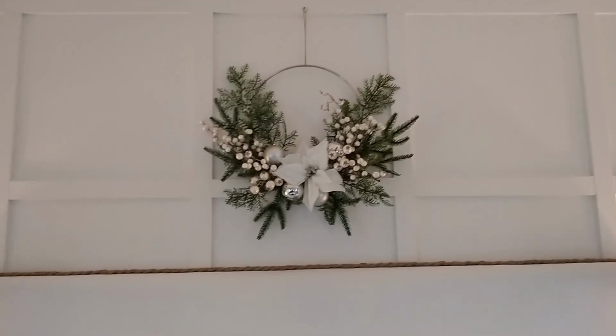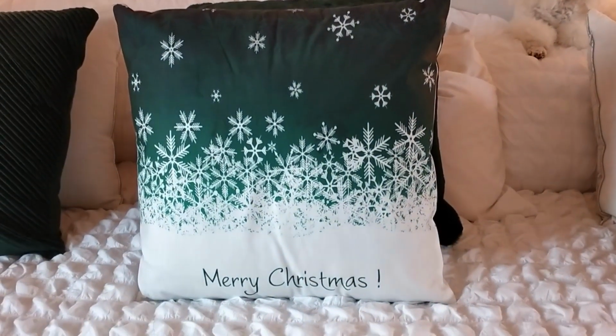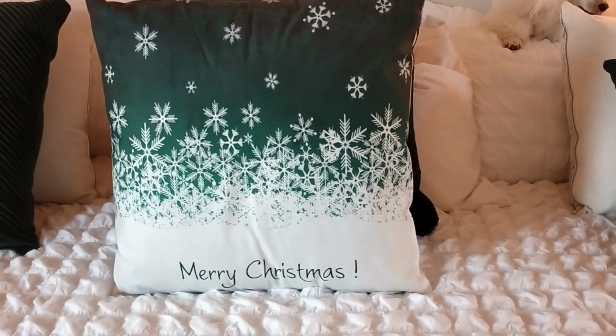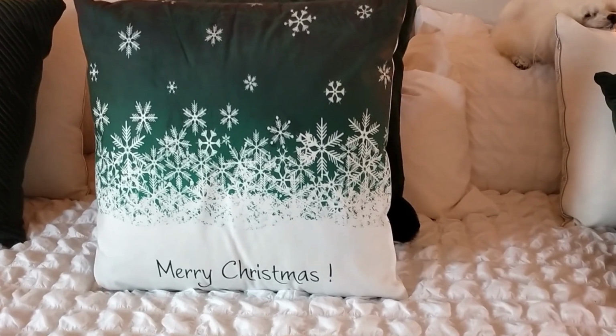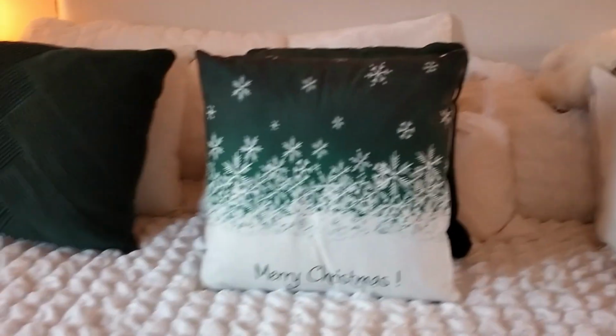I think that was like £12.99 or something like that. And on the bed I've got the green and white snowflake cushion which I got from Shein, and I think that was like £2 or something like that. I know, it was really cheap.